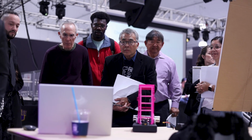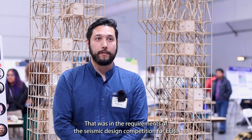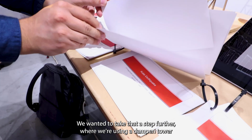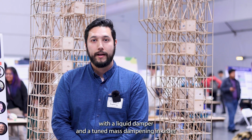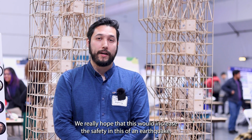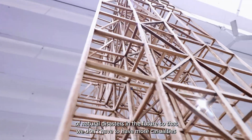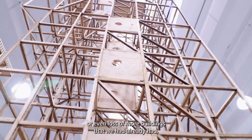Hi, I'm Mario. I'm the project manager of our Dampening Tower team. Our main goal here was to construct a balsa wood tower that met the requirements of the seismic design competition for EERI. We wanted to take that a step further, using a dampened tower with a liquid dampener and a tuned mass dampener in order to help reduce the amplitude of earthquakes. We really hope that this would increase the safety of an earthquake, that we are in control of natural disasters in the future so that we don't have more casualties or loss of buildings that we would already have.